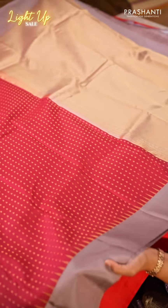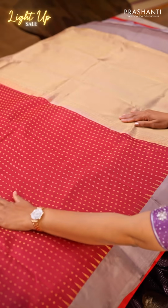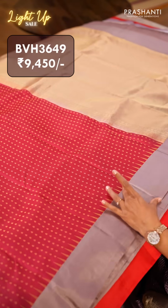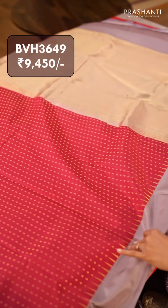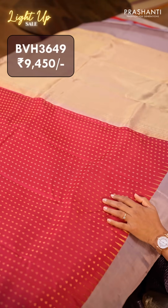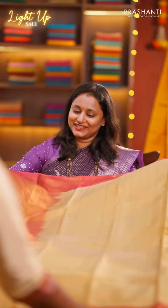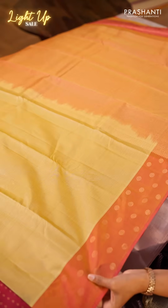Deep wine color with grey, one more lovely sari with vertical zari buttas that runs all over the body, giving it a rich and a classy look. This has got temple zari woven pattern along with contrast plain border, a rich zari woven pallu, and a matching blouse in green.